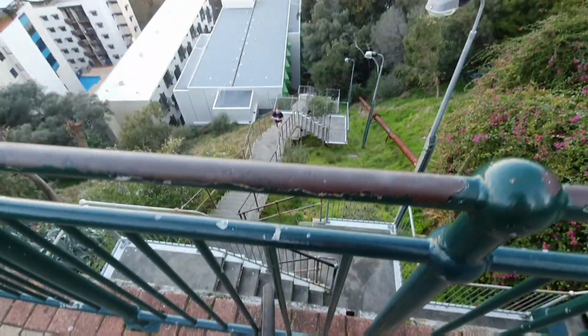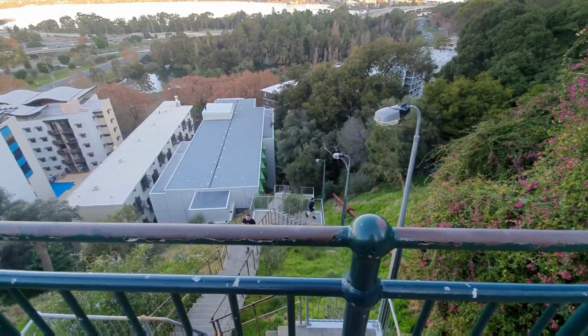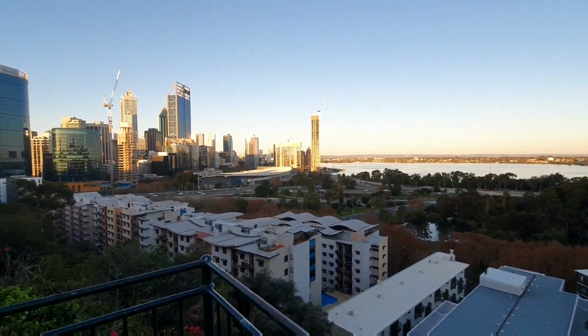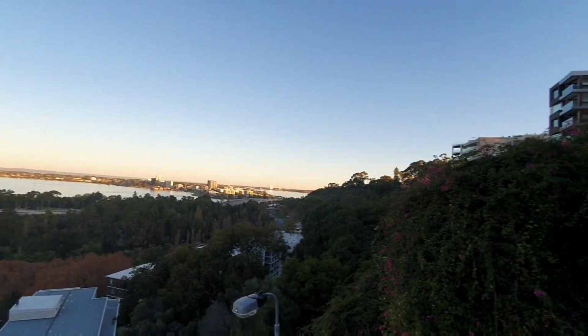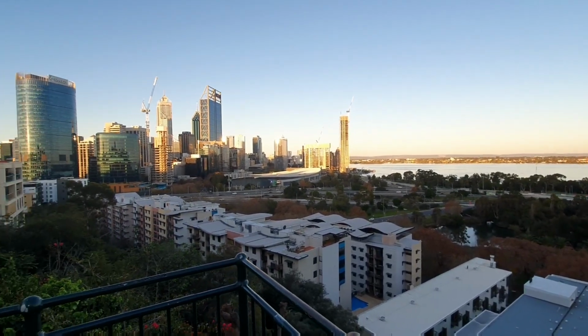And this is Jacob's Ladder, which is where fit people like myself come to work out, and you just go up and down these stairs. You know, I usually do it like 50 times or something. It doesn't take that long, a couple of hours. That's the city. Kings Park's just over there, and we'll get another good view, which would be pretty much this view.